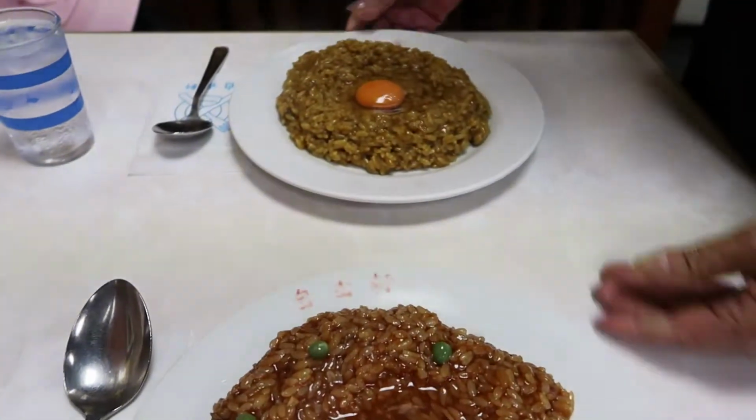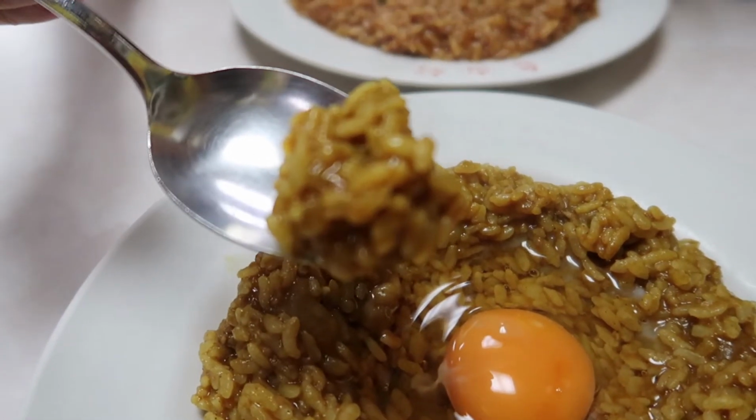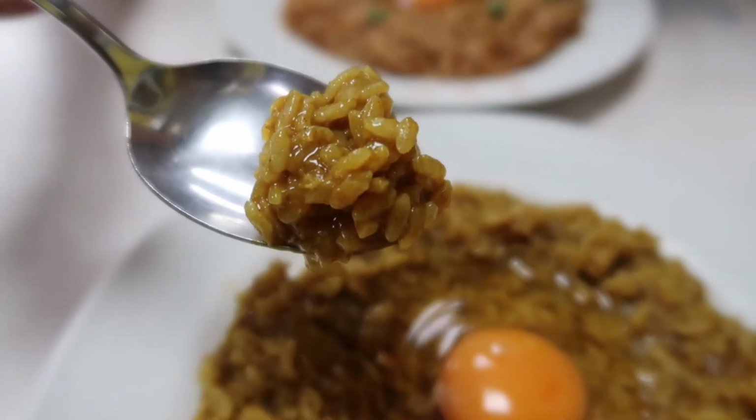Definitely this place is by no means special or the best curry in any way, but it is very much representative of Osakan culture and the history, especially following World War II. Definitely give it a try if you have time and you want to see something a little different.